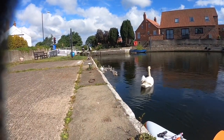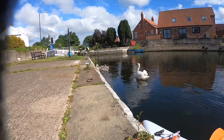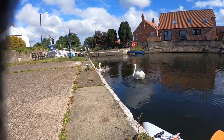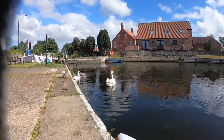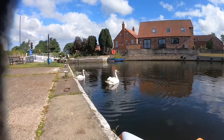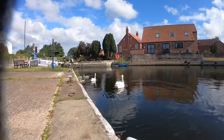Oh, we've got 1, 2, 3, 4, 5, 6, 7 cygnets there. They're quite friendly. If he wants to start, he's going to get my paddle on his ooter. So you don't want to start those fun and games. Bless him.